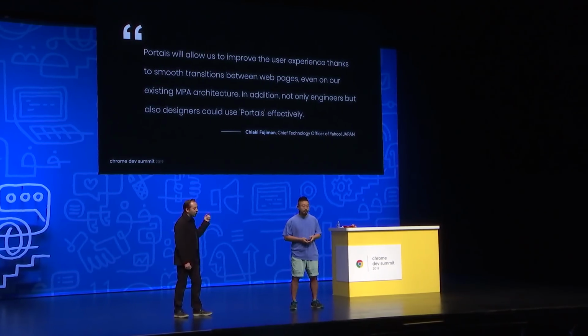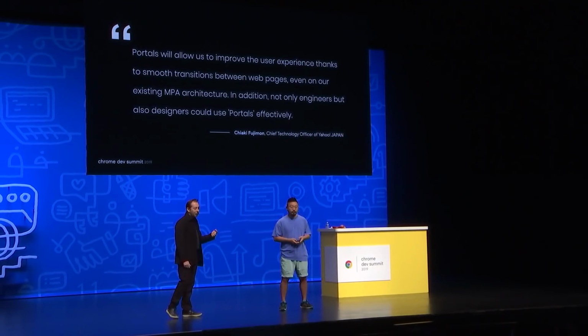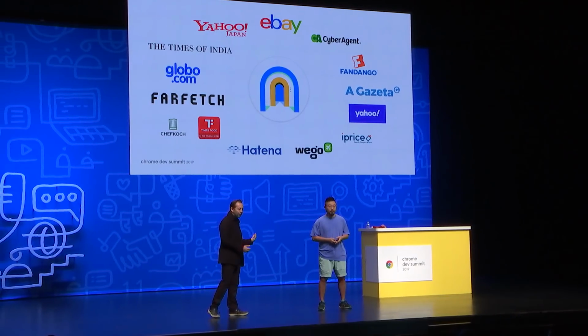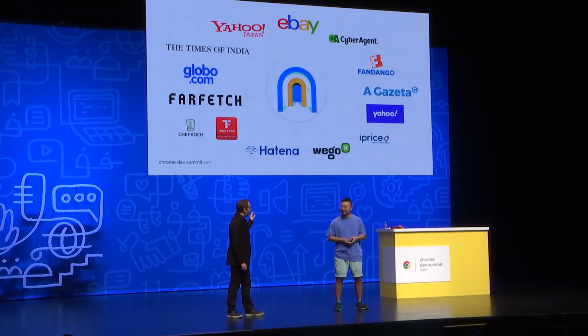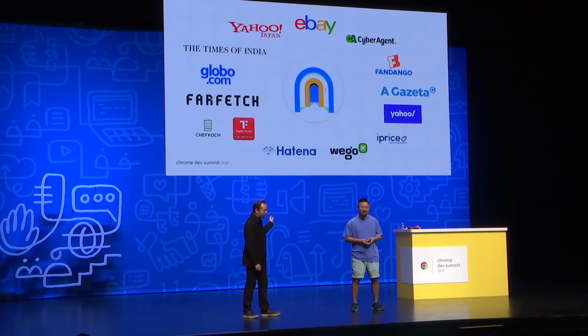In addition, not only engineers, but also designers could use Portals effectively. So I really feel that Portals is a tool that helps democratize seamless transition to everyone, and we'd love to see what you can come up with and your feedback on this API. There are a lot more examples we could show off, but we will definitely be running out of time. So thanks to all our early partners for the amazing feedback we got so far and building inspiring experiences. Thank you.